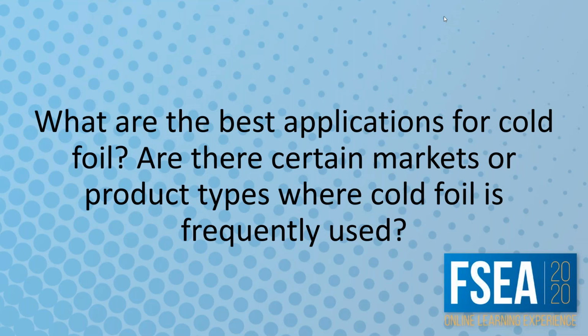And that can make a big difference. We know that's been a big thing with wine and spirits for a long time. Studies show that of people that go into a liquor store for wine, 90% don't know what kind they're going to get when they walk in. So having those embellishments can make a big difference. So that's interesting, that's where you guys are seeing a lot of the growth for cold foil and cast and cure.